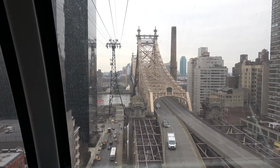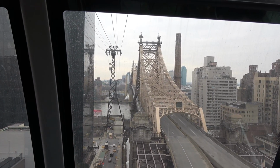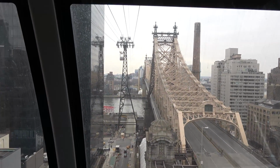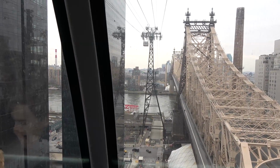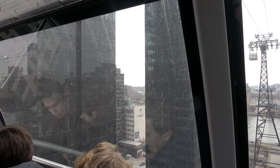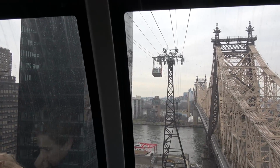Of course, a lot of the time people pass over the Brooklyn Bridge, which of course I am going to be doing. That's going to be the final video from this trip. I just thought I'd come and see this for a bit of a different perspective. Here's the other gondola about to pass us on that side.